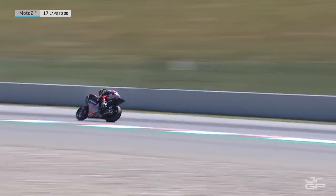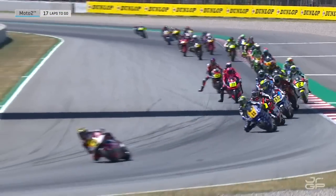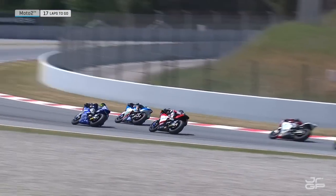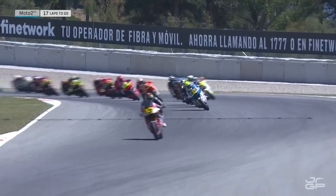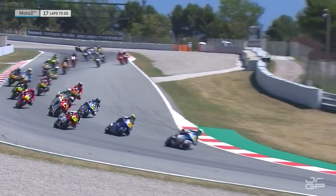Yeah, very good start from Alex Escrig on the Yamaha machine. Beautiful blue ribbon, but it does look like he goes a little bit in too deep. Oh, has he gone deep again? Yes, both of them have. Both him and Senna Aegis have gone very deep. So that is not the start for my early race pick. Senna Aegis down to 4th already. And it looks as though 55, Toledo's just come through into 2nd as well.